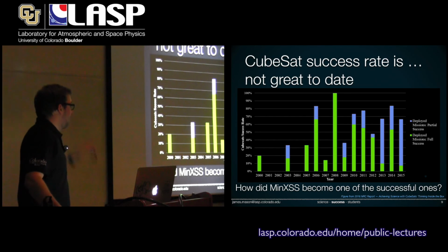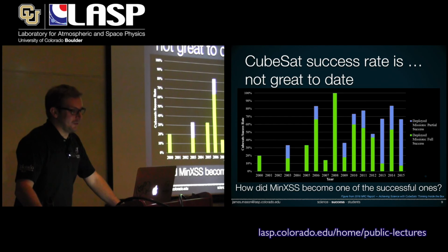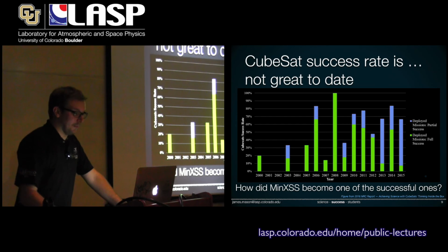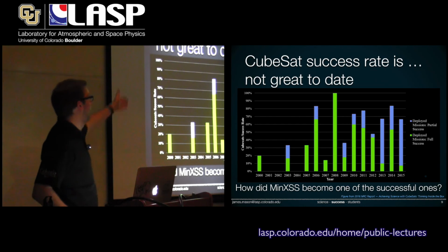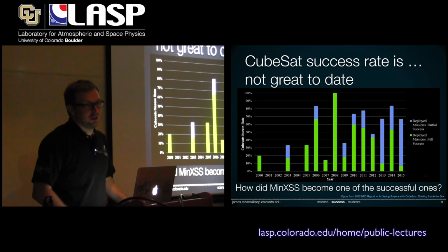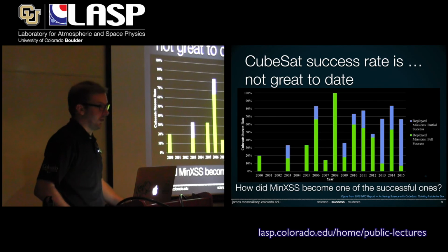But a lot of the times, it's just that people don't test their stuff like they should, and you can do it without driving the cost up exorbitantly. So that's the main way that I think Minx has become one of the successful ones. We're adding to this green bar of fully successful missions. Minx 1 just reached its comprehensive mission success criteria a couple months ago. So we're now in the 2016 category, a green bar.